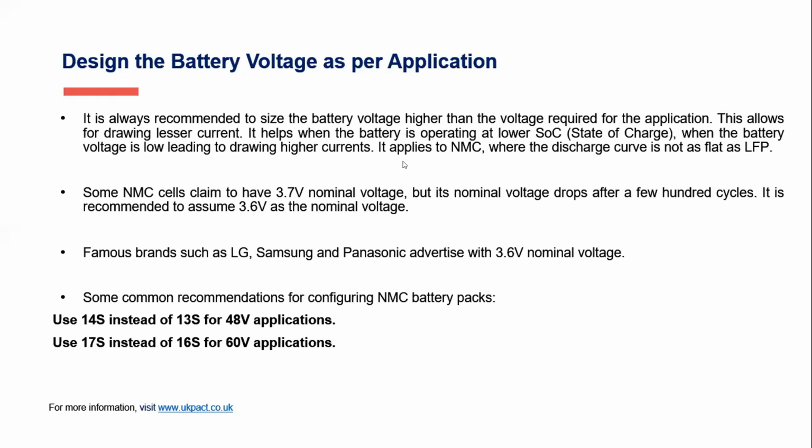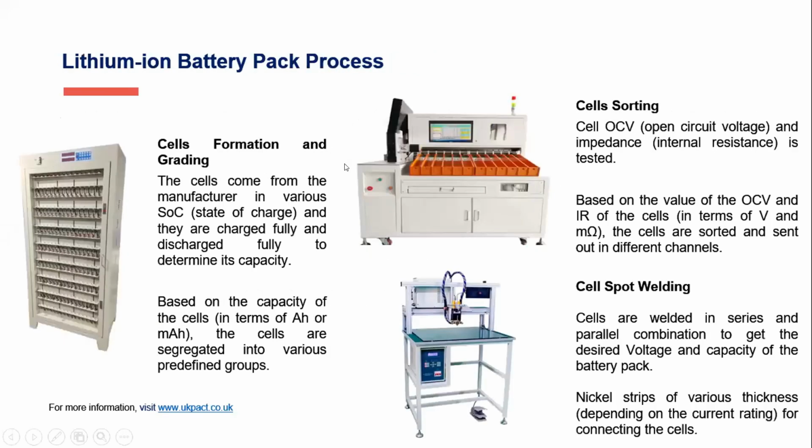So some common recommendations for configuring an NMC battery pack. Like I was saying, use 14S instead of 13S for a 48 volt application. Use 17S instead of 16S for a 60 volt application. Let's go to the next slide.